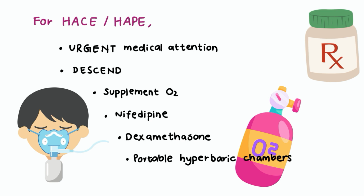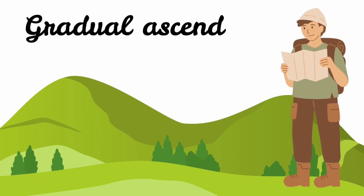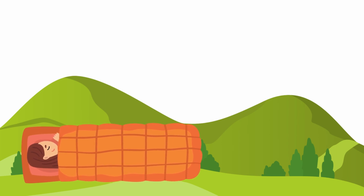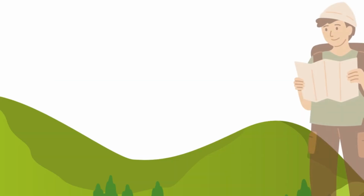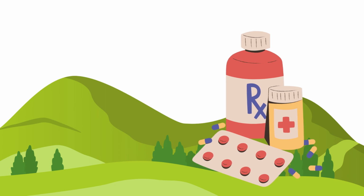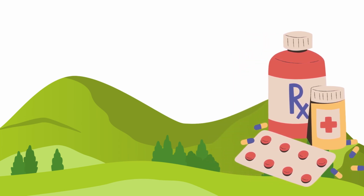So how can we prevent this? The majority of preventive measures focus on ensuring the ascent is gradual and that the patients sleep at an appropriate altitude to which they have gained. So once over 3,000 meters, sleep elevation should not exceed more than 500 meters a day. Preventive measures are more useful in individuals with moderate to high risk of developing altitude sickness. Acetazolamide is recommended to be taken before climbing the mountain.